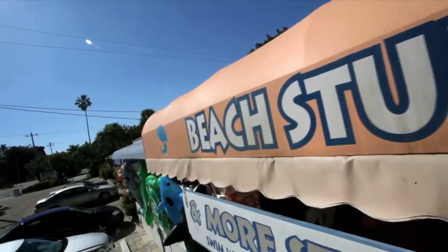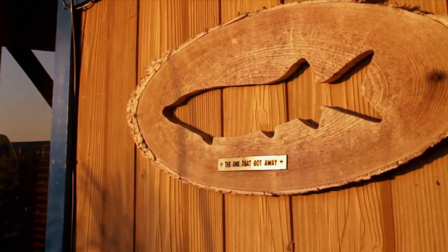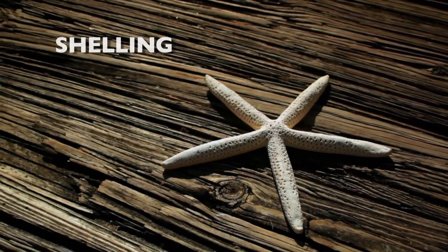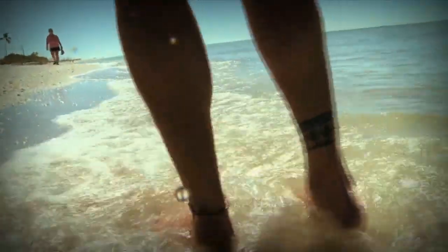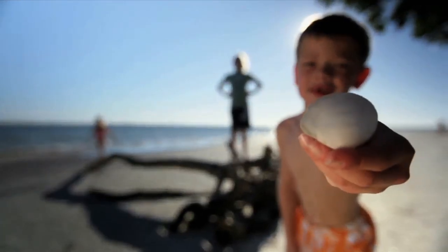There's a lot to pack into a trip to Southwest Florida. Here are a few activities that are a must on any traveler's itinerary. Stroll along the 50 miles of beautiful, unspoiled beachfront, and you'll probably feel a crunch along the way. Sanibel and Captiva Islands are renowned as the country's top shelling spots.